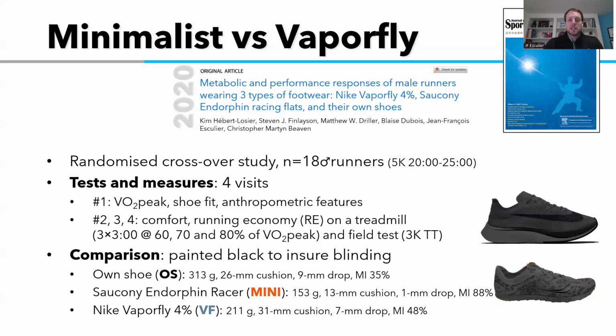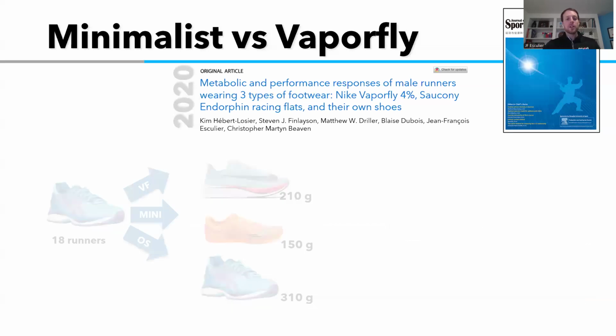But what we did is we spray painted the shoes in black because we didn't want people to recognize the carbon plated shoes because they were quite new on the market. We did that study in 2018 or 2019. I'm forgetting the exact year, but they're quite new. So a lot of runners knew about them. That's why we spray painted them, to avoid influencing the perceptions and maybe the results.